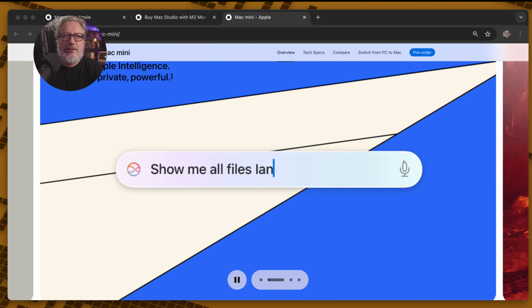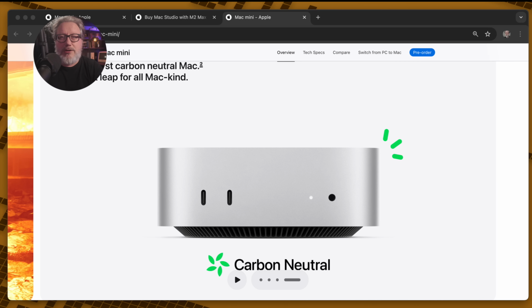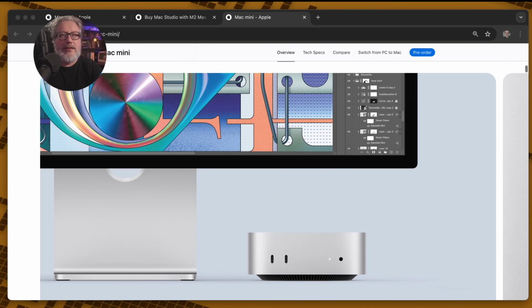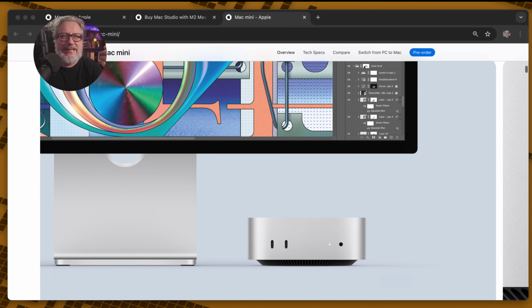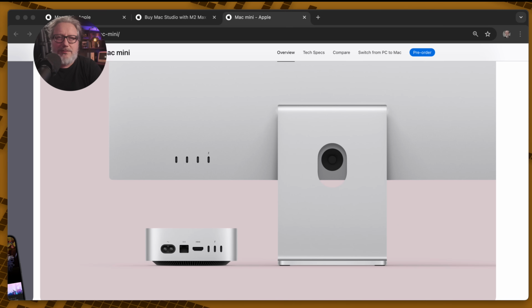Look how cute. Carbon neutral, the first carbon neutral Mac ever, which, okay, that's cool. Take a closer look. Look how tiny it is. It's so tiny. It's got two Thunderbolt 5 ports on the front, or maybe they're just USB ports, USB 3.2. Not exactly sure. Maybe we'll find out as we scroll through. But on the back here, these are Thunderbolt 5 ports. And we have HDMI 2.1, and we have Ethernet, and we have a little power plug. Power button on the bottom. Whoa, okay. And this is how small it is.